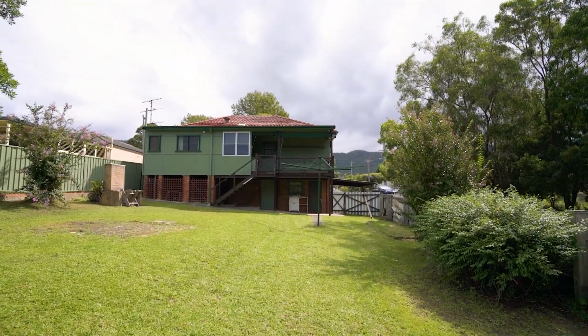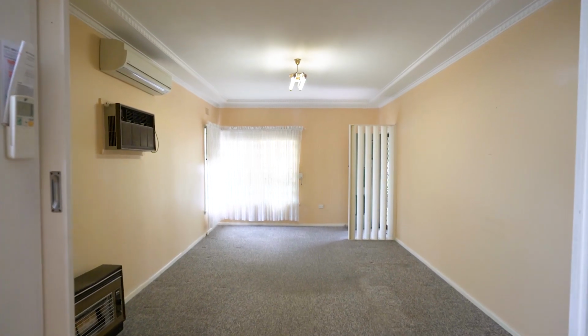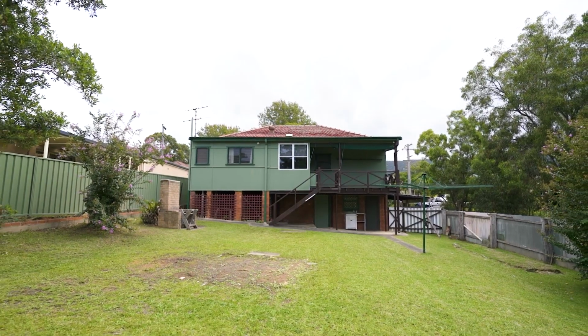Being within walking distance to Balgownie Village is such a bonus. We're just finding these small villages are really disappearing now. If you're looking for a home that has a generous backyard in a really nice quiet street, but a home that you can add your own stamp to, this might be the one for you.